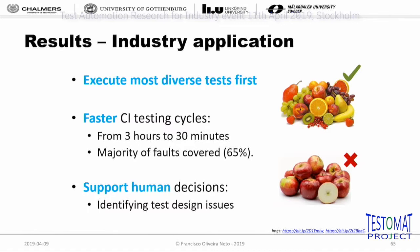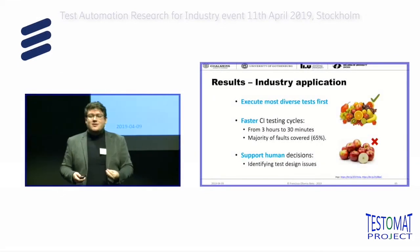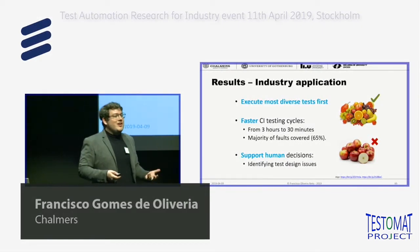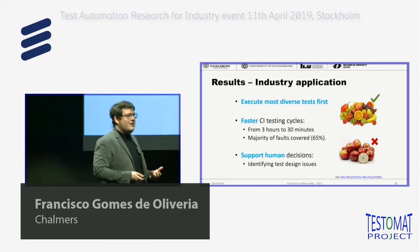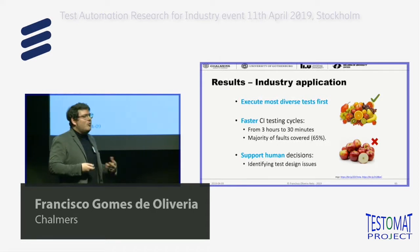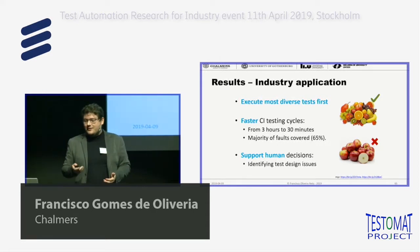More importantly, just by bringing this discussion of diversity into teams, we've seen a lot of benefit. They start to question themselves: do we have diverse test cases? How do we understand priority when we execute? And so we're also analyzing these human aspects of how people test and make test-related decisions.